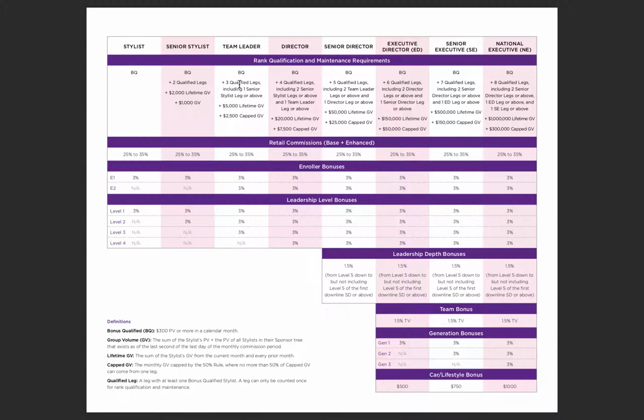So at team leader, your BQ, you have 3 legs, including a senior stylist. You've met your lifetime group volume. You've met your capped group volume for the month. You're earning your 25 to 35%. You're earning 3% on your E1s. Now you're earning 3% on your E2s. So if Sue is my E1, I'm getting 3% on her. Jane is my E2 because Sue enrolled her. So anyone that my E1 enrolls is my E2. So now as a team leader, I'm earning 3% on Sue and on Jane.